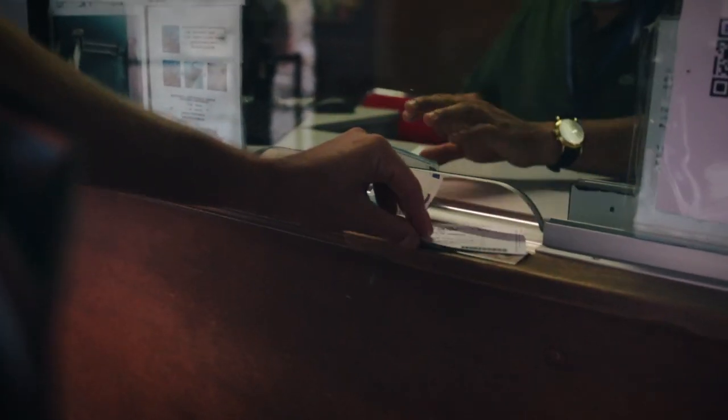Temperatura normale. Temperatura normale. Ciao, per due, per favore. Temperatura normale. Sì. Grazie mille. So before you go in, they check your temperature, and it's so embarrassing because the machine literally yells at you, temperatura normale. And if you have fever, everybody will hear it.